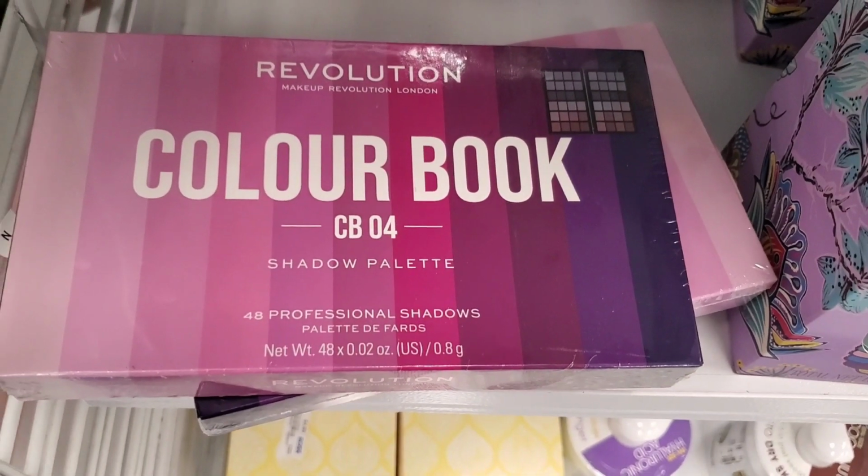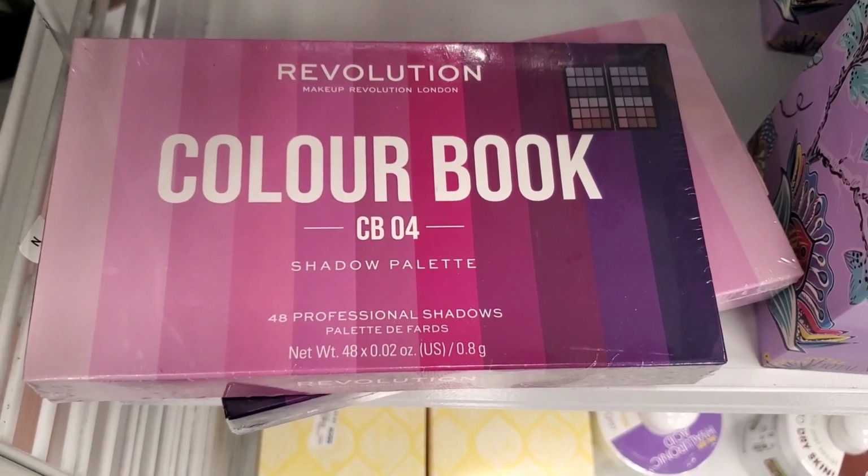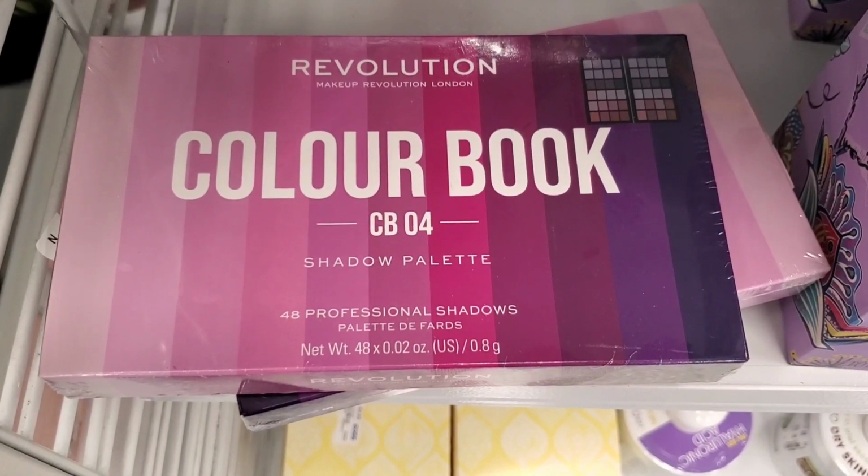Also from Revolution, they had this shadow palette here as well, Color Book. This is pretty huge for $6.99.